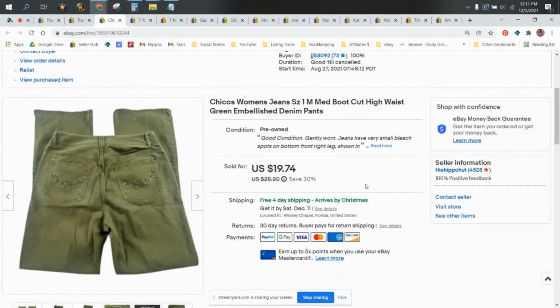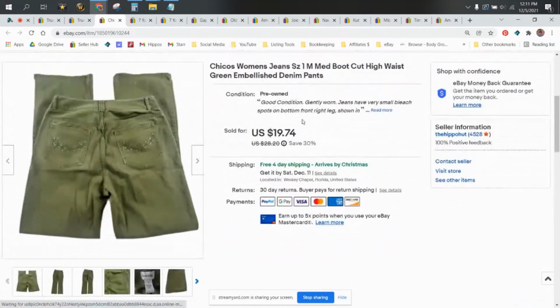Next up, we have Chico's. This is still an okay brand. I would say it's bread and butter, mid-ground. I do try to only get the Chico's So Slimming. I don't really source any Chico's jeans anymore that aren't the So Slimming or the shaping of some sort. These are an older pair that I had sourced before I had that rule for myself. They were 99 cents. They sold for $19.74, and they shipped in a padded flat.